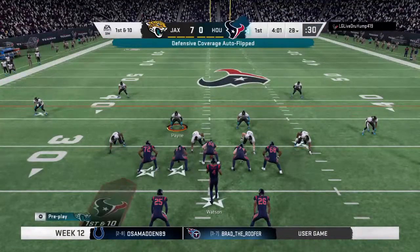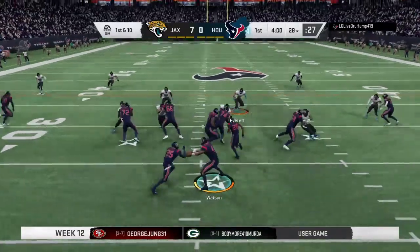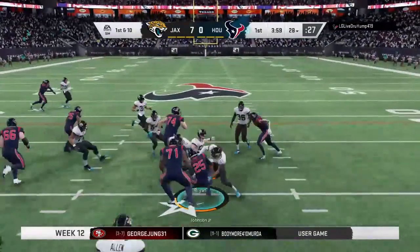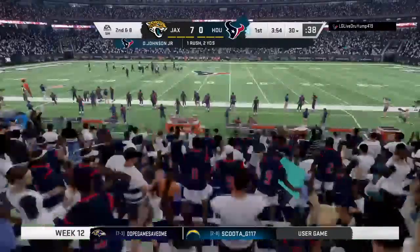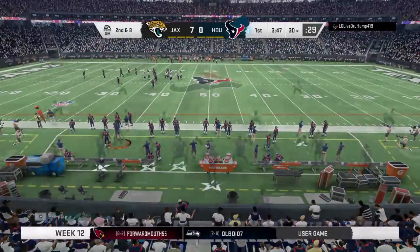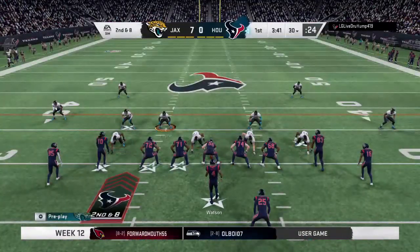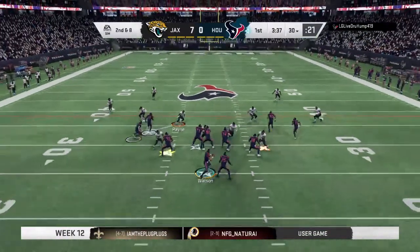Watson will bring up the Texans here, 1st and 10 at their own 28-yard line. They'll run for the first time with Johnson. They'll only get a couple up to about the 30. Well, it's time for them to be good teammates right here. And what I mean by that is possess the ball for a little while. Get at least 2 first downs. Give their defense a chance to settle down a little bit after they give up a touchdown.